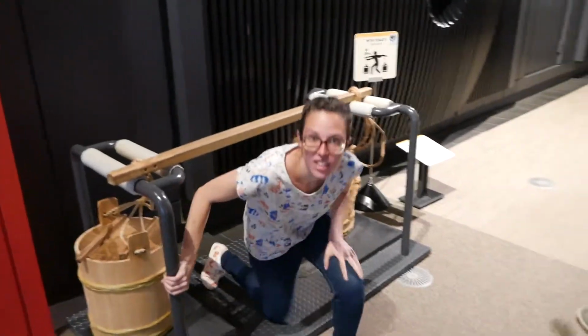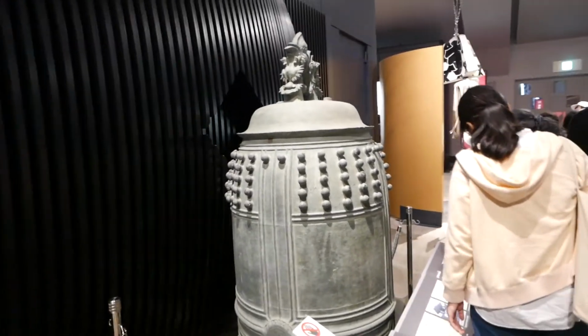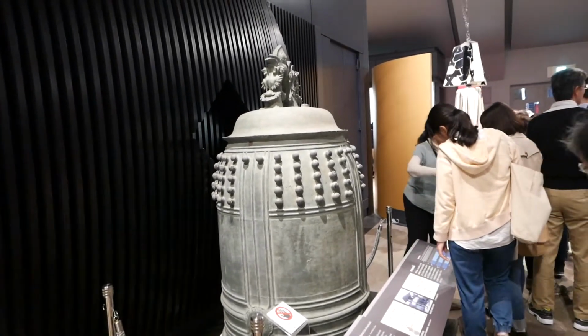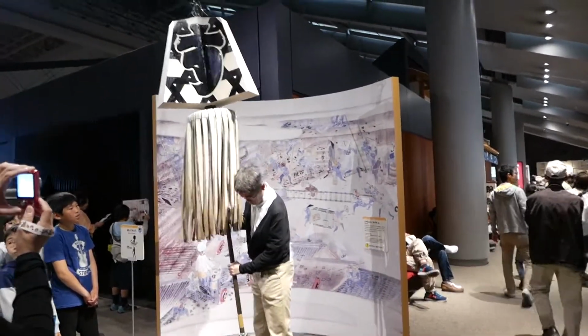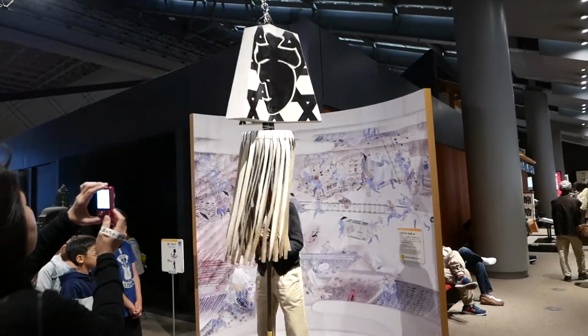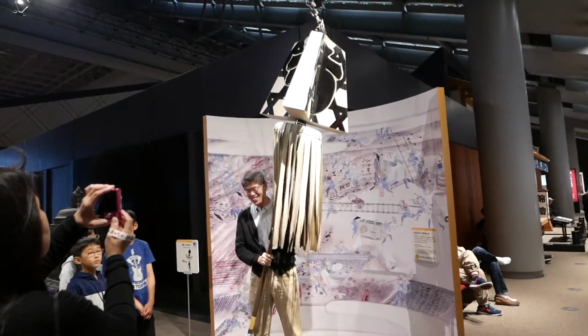It's my girl. Over here we have a bell for marking the hours. There is a bell that chimed every hour in Edo, and with this the people could roughly tell the time. This is a standard used by firefighters. I'm not sure what a standard is, but people are lifting it up and twisting it around. Apparently it's pretty heavy.